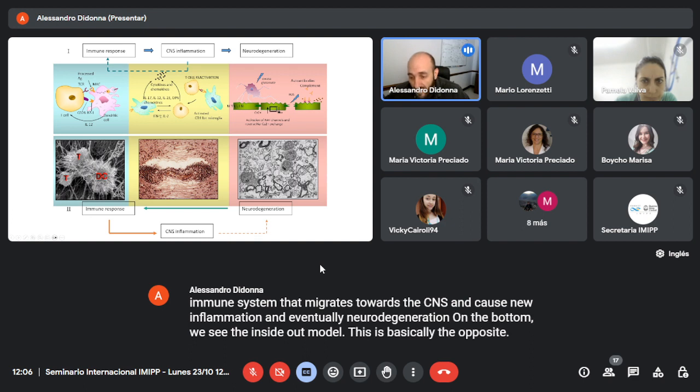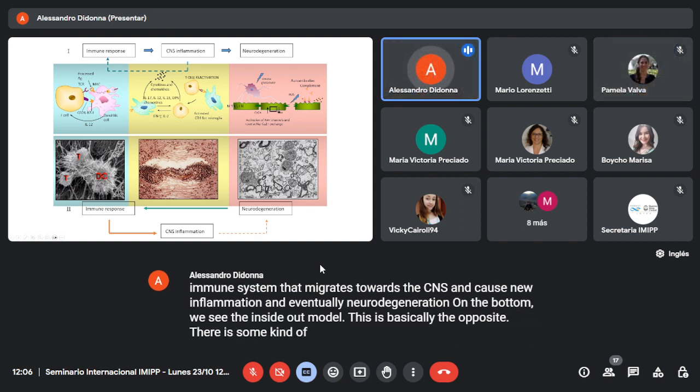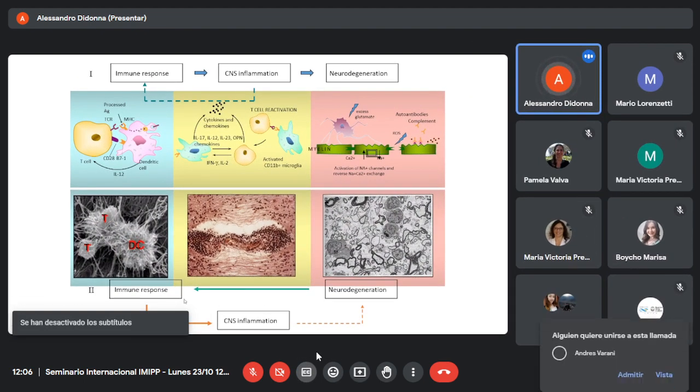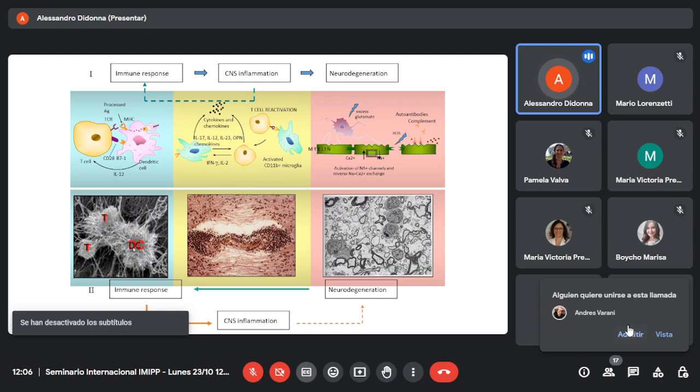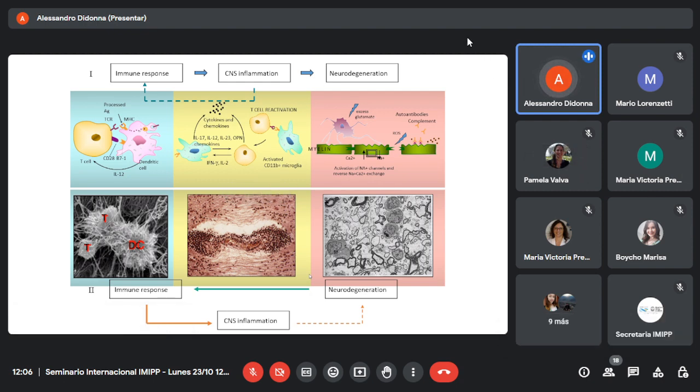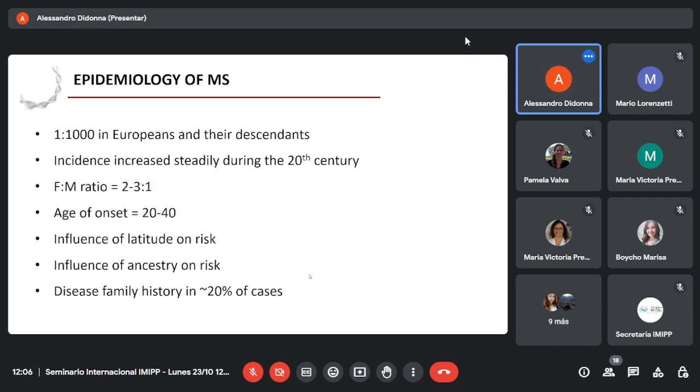There is some kind of neurodegenerative event in the central nervous system that causes the death of neuronal cells, which spread epitopes that cause the activation of the immune response. Only in a secondary moment is there the migration of immune cells into the CNS. We still don't know which one of these models is true. We have data in support of both models, and maybe both of them coexist, and the cause is more complex.